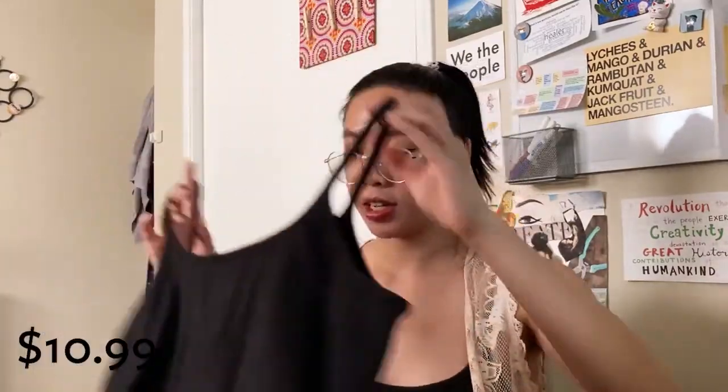And here we have the last package. Okay, there's a couple things in here, and so here is a black cami. So it looks like this. It's pretty basic. It's a pretty thick fabric, but it's pretty stretchy. It feels like a much more high quality fabric than the Forever 21 camis, and the brand is Kisses. I've never heard of that brand. It's size medium. It's cotton and spandex.